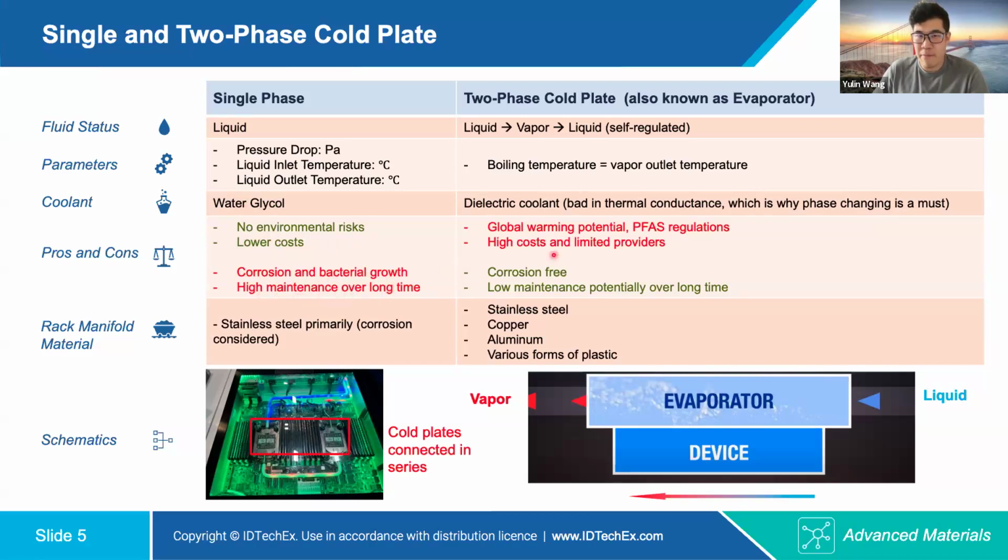And in terms of the pros and cons for two-phase evaporator, some dielectric coolants have global warming potential, and there might be some PFAS regulations being enforced. Additionally, higher cost and limited providers of the dielectric coolant also become a potential barrier in the future. However, the benefit of two-phase cold plate is that, because it's dielectric coolant, it's usually chlorine-free, which leads to low maintenance or potentially free of maintenance over a very long time.